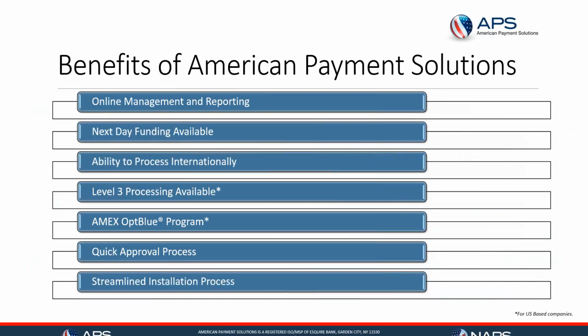Also, we do have the ability to process internationally. As Tricia mentioned, we are a U.S.-based processor. We recently registered with Visa and MasterCard back in January up in Canada, and we're about to move into Mexico as well. Level 3 processing.